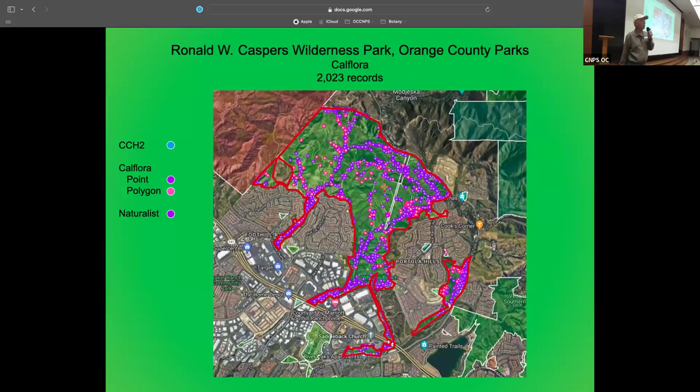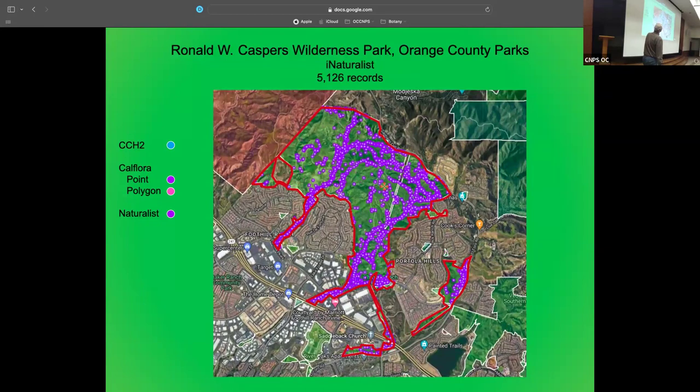We also are looking at CalFlora records, as I mentioned. There's over 2,000 records in CalFlora, and we're also looking at the iNaturalist records. We look at CalFlora and iNaturalist so that we can go back and do a collection. If you're putting records on any of those platforms, we're looking at them, and then we'll get out there and try to find that one if it's something new. So it's really important to use those platforms so you can inform the collection of the species.